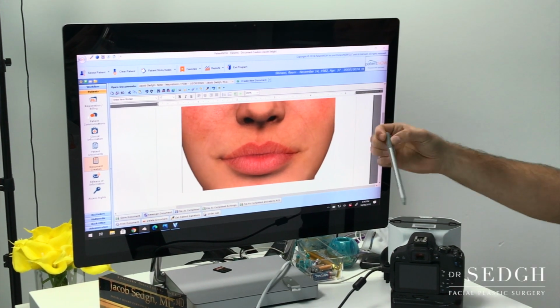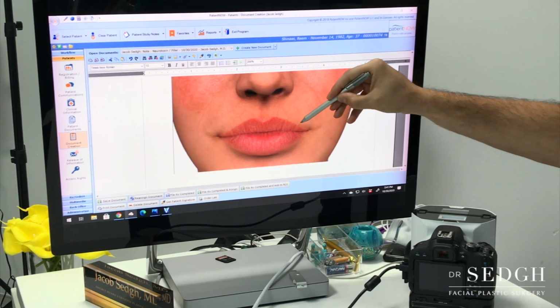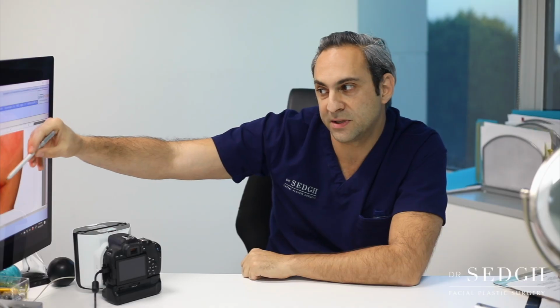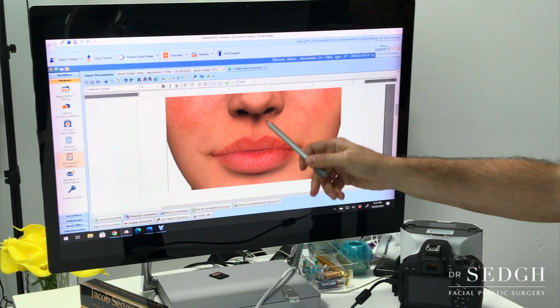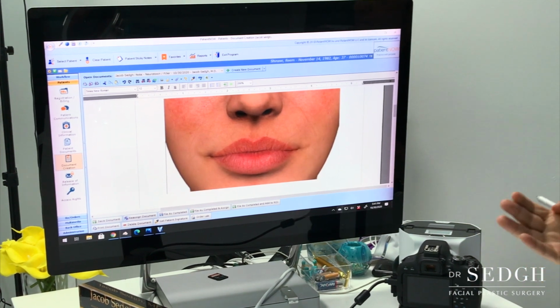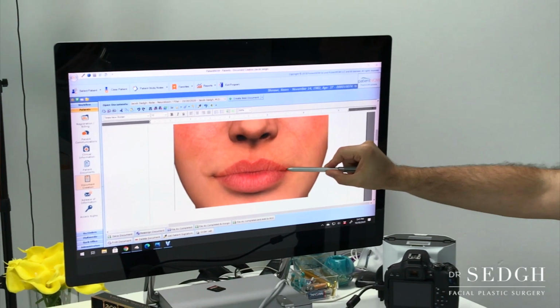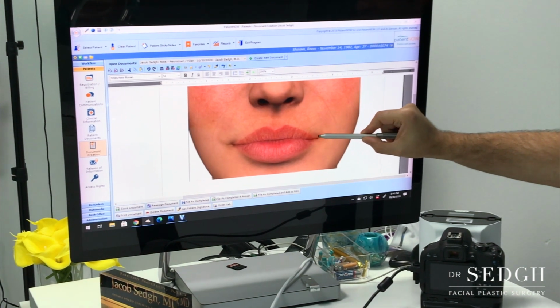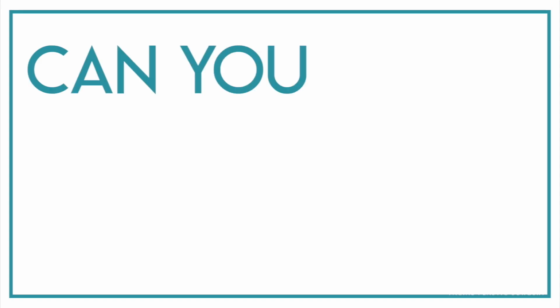Also, as far as these borders, we call them vermilion borders. When the injection gets done, it needs to be a subtle definition. If it's particularly prominent and sticking out, then it's done. The pillows and the cupid's bow of the lip need to be proportionally augmented. If you see a particular disproportion in that area, they are done. And the last one, the corner of the upper lip, it's usually flat. If it's particularly prominent or sticking out, it's been done.